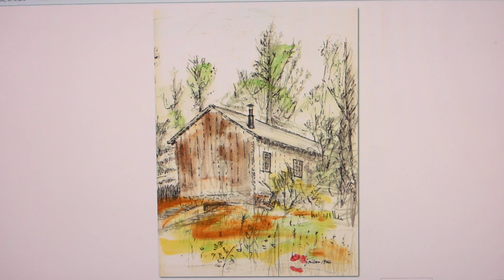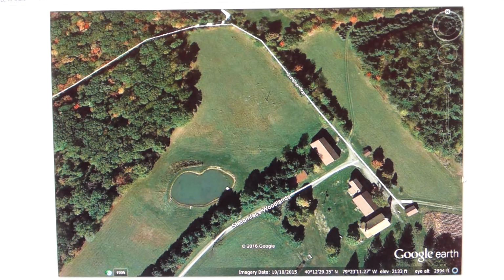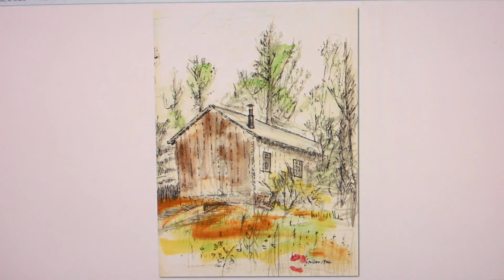Now this is the building that sat right up in here. As far as I can tell, it's gone now. But there was a potato cellar downstairs. This door gave entrance to a place where potatoes were kept.